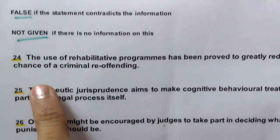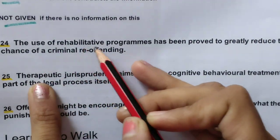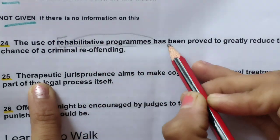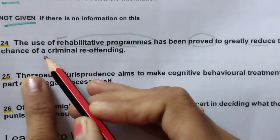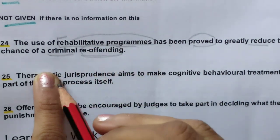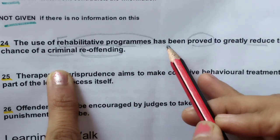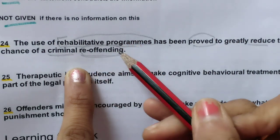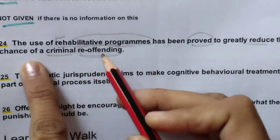Okay, so now true false not given. Now true false not given, last 3 questions are left. 24th number is saying the use of rehabilitative programs has, so this is the keyword, been proved to greatly reduce the chance of a criminal reoffending. Okay, criminal reoffending. This is the question statement and we have understood the statement, now we have come up with the keywords. So first we will find the location of the keywords: rehabilitation programs, criminal reoffending chance also.